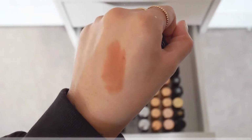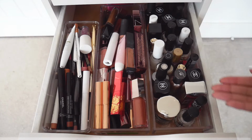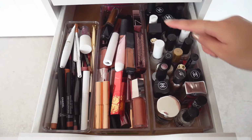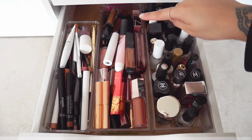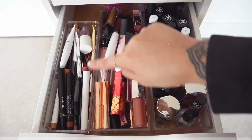with my skin tone. And now the next drawer is actually just more lip products and my nail polishes. We have my nail polishes in this section, and then overflown lip products in this one, and then the last one is more kind of like lip liners and sticks.